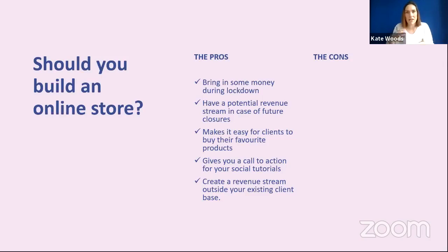Interestingly enough, one of my clients that I'll show you something of a bit later, they were quite adamant they wanted their store to be click and collect only, but actually they've brought in the biggest amounts of money from people that they've never had contact with before. So there really is an opportunity to extend outside of your client base.